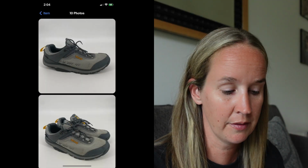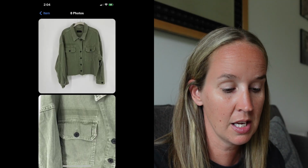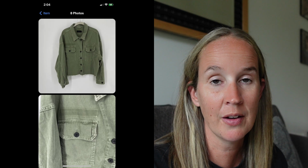Next was a pair of Teva shoes. This is an outdoor trail type of brand. These were a pair of men's Surge hiking low top shoes and they sold for $35. I sold this All Saints jacket for my full asking price with a coupon, I think. It did sell via promoted listings and that sold for $60. I just picked this up maybe 4 to 5 weeks ago at a thrift world for $10.